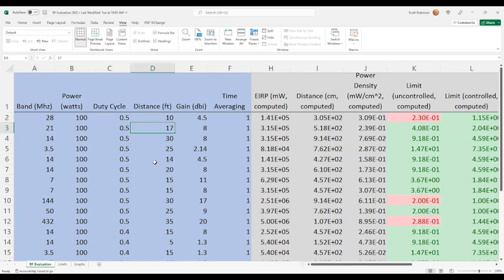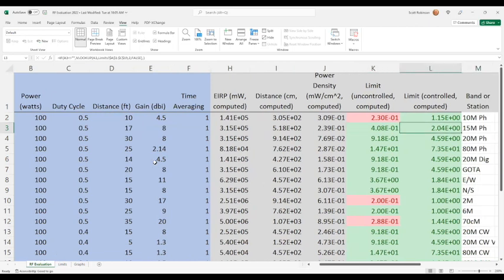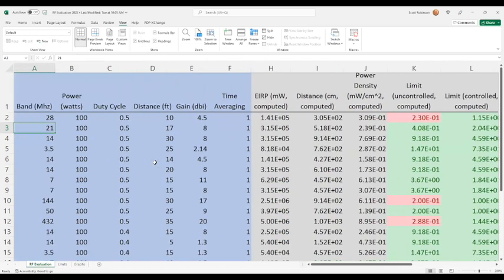If you've been to Field Day, you've seen that. This is a 4-element Yagi, so it's 8 dBi. And the time averaging is 1:1, which we'll talk about in a minute. All right, you'll notice I'm green here, so I didn't exceed anything. So you could be walking right there by the antenna and you meet the regulations. We don't worry about this too much. So you definitely have to have your scenario down.